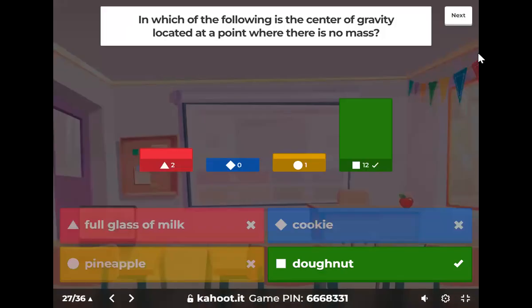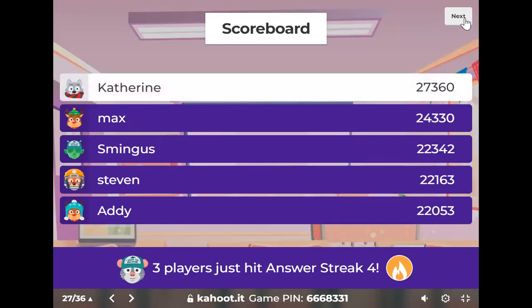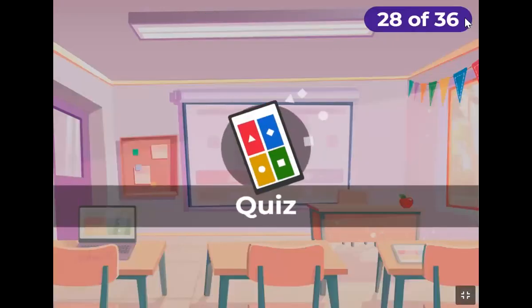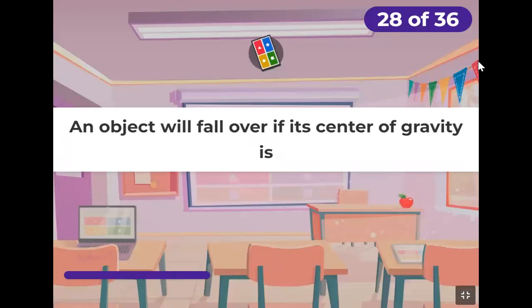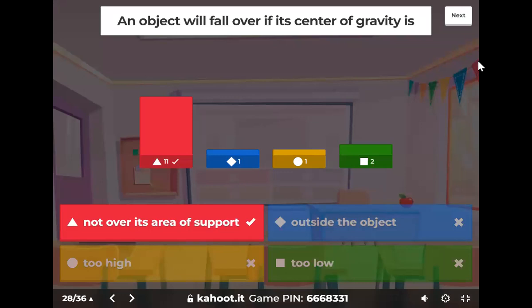D for donut. Center of mass, donut. If you hang a donut from a string, it would always go through the donut hole. Donut. An object will fall over if its center of gravity is not over its area of support.